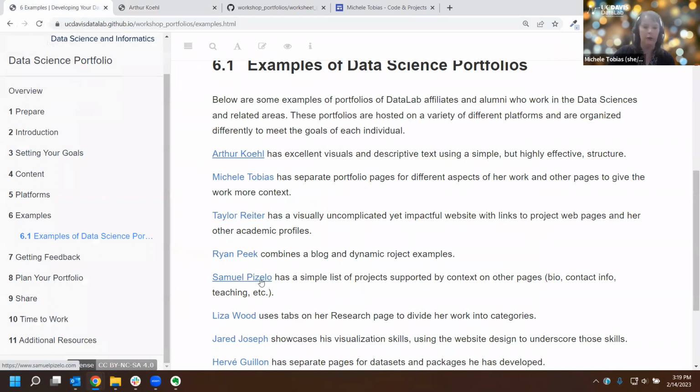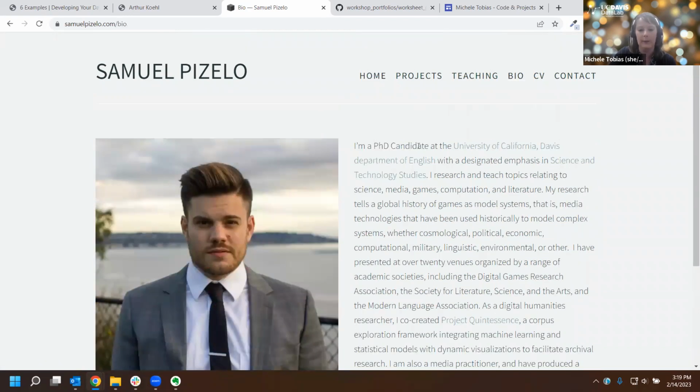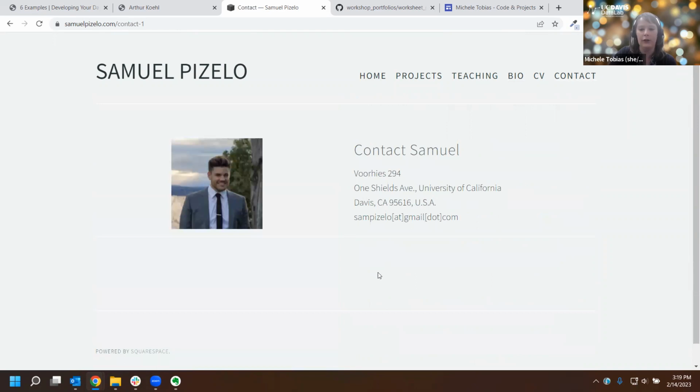The other one I for sure want to show you is Sam's. Sam's is a nice example of a similar setup to the way Arthur's is done, but his has more context around it. He has multiple pages, where he's got a home page with some details about what he does and who he is, and a nice engaging visual there. He has a separate bio where he talks about some more context about himself, a little bit more history and his interests. He lists his contact information. And here, again, you can see, and Arthur did something similar with the email address, where we're taking out the ats and dots to help reduce the bots.